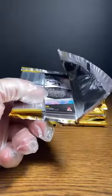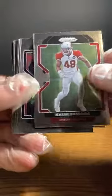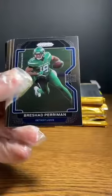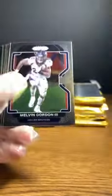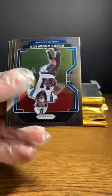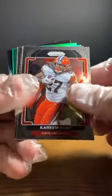Adjust my lighting just a bit. Isaiah Simmons. Zach Cunningham. Nelson Agholor. Breshad Perriman, and that one will go out to the Lions. Go with the team that they're listed at on the front and the back. Melvin Gordon III, Barry Sanders, Robbie Anderson, Kareem Hunt, Ben Roethlisberger.